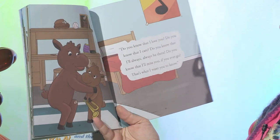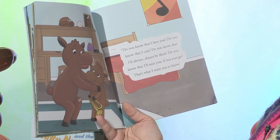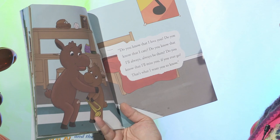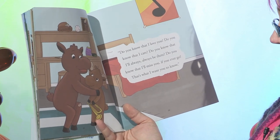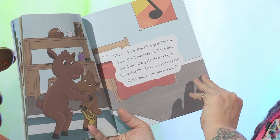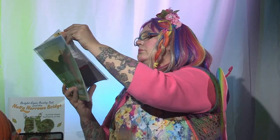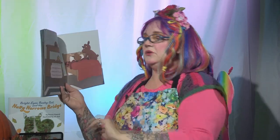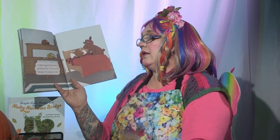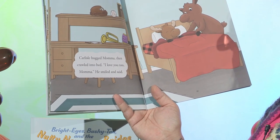do you know that I love you? Do you know that I care? Do you know that I always, always will be there? Do you know that I'll miss you if you ever go? That's what I want you to know. So he didn't really get in trouble, but he knows better now. Carlisle hugged Mama, then crawled into bed. I love you too, Mama, he smiled and said.